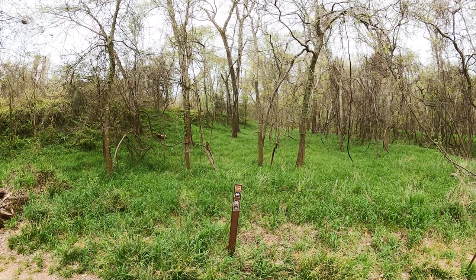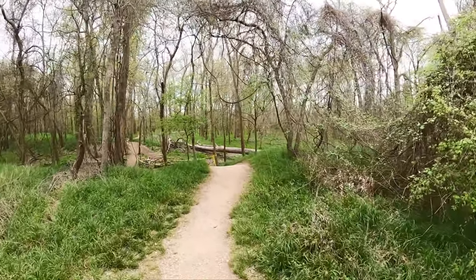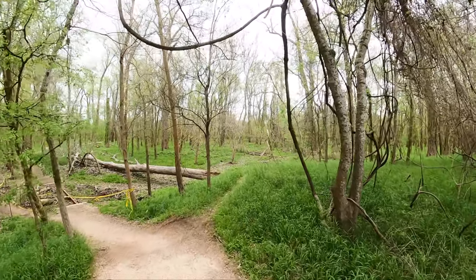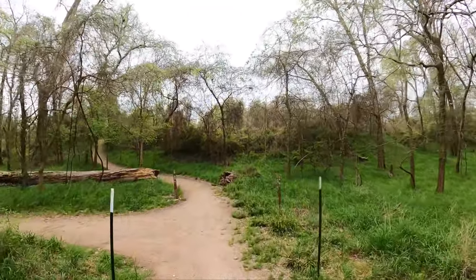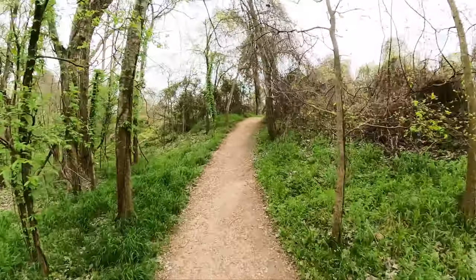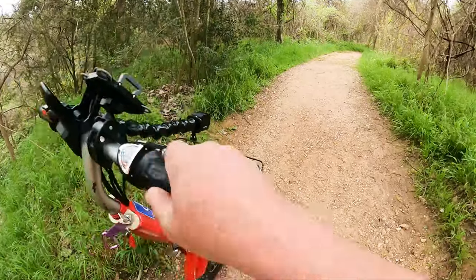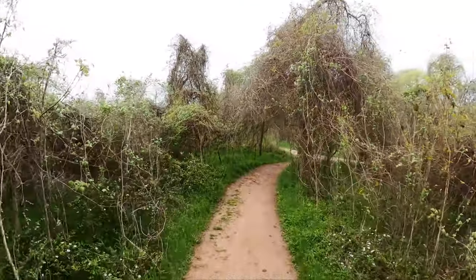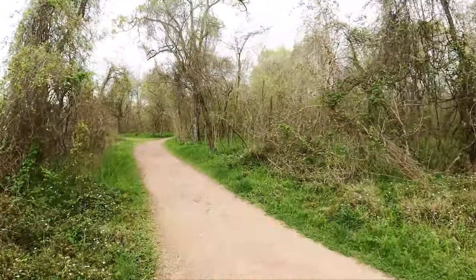We are dead end at the Opossum Trail. I think that's off. Is it closed off? We'll give it a shot. Maybe. Hold on. Up at the top of the hill now. We're gonna go to the trailhead and close this out.